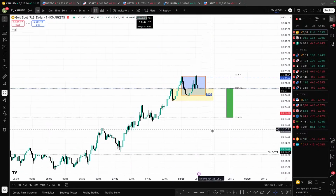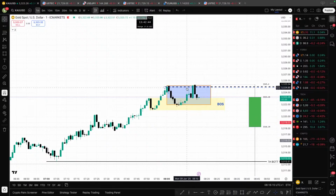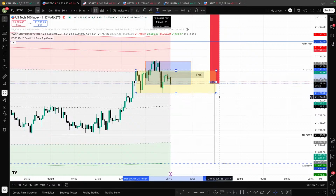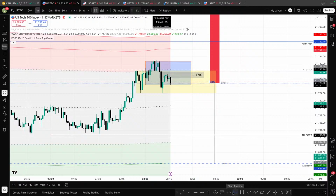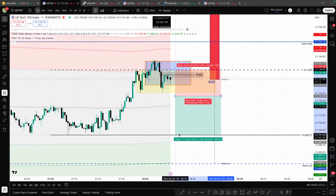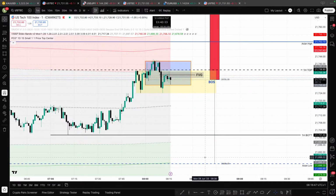Oh, that's interesting. As you can guess, guys, we don't count this candle close here. Okay. If we have a candle close below with a break of structure, we're definitely going to enter into something like this. Final go. Let's see this break of structure.